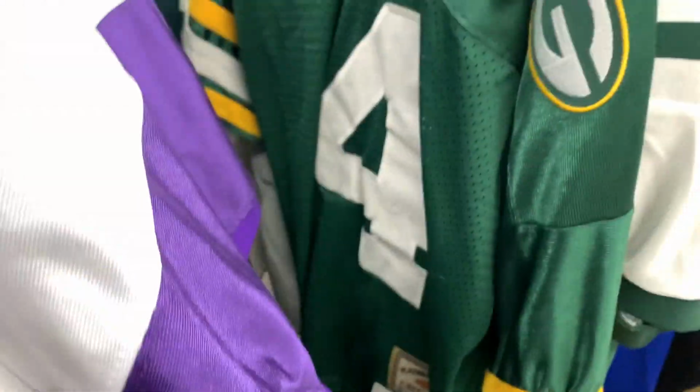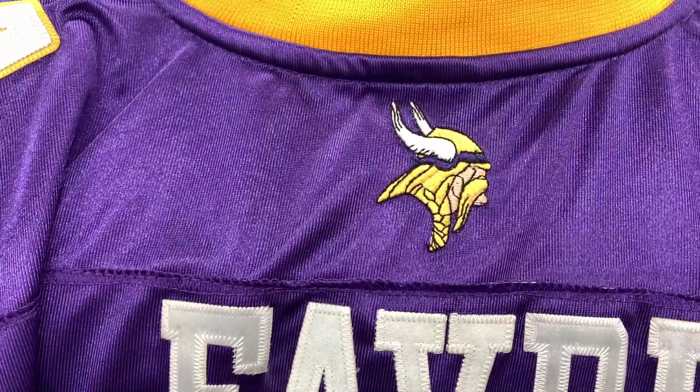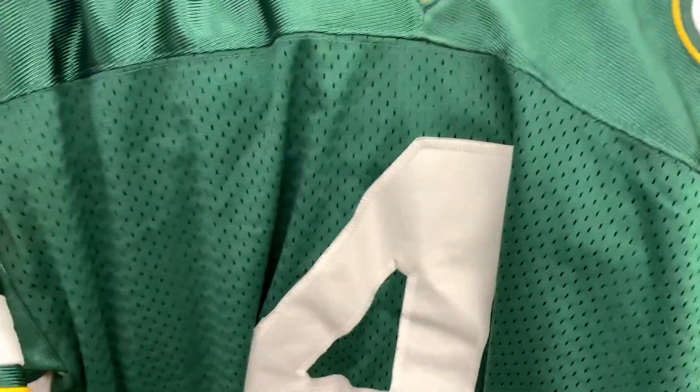So I just wanted to let you guys see some of the close-ups on those, but you really just have to use your better judgment and just know that any official NFL jersey isn't going to have loose stitching or a crooked tag or anything like that.